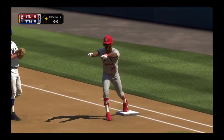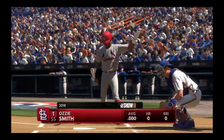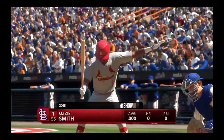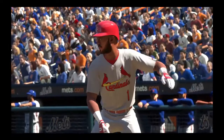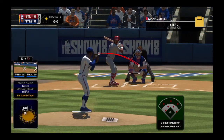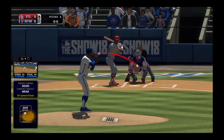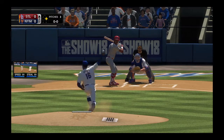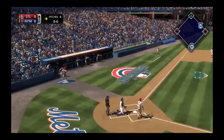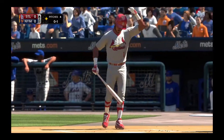Batting second, shortstop, Ozzie Smith. Digging in, the switch hitter, Ozzie Smith. He'll swing it from the left side right here. First pitch of the at-bat on its way. Swing and a little tapper. This is a tough spot here to turn two off this guy at the plate.